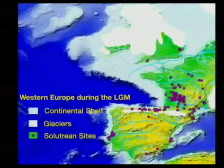So here's a picture of Europe in the last ice age, and these are Solutrean sites. This is the continental shelf here, and a little bit of England showing up, a little bit of Ireland. But notice that the North Sea, English Channel, and the continental shelf out here would have all been open territory for people to exploit. Unfortunately, all our models of the European Paleolithic are based on non-coastal sites, which is too bad. You just don't have the data from the stuff that's a couple hundred feet underwater, but it is out there.